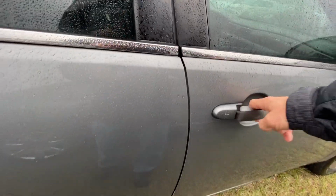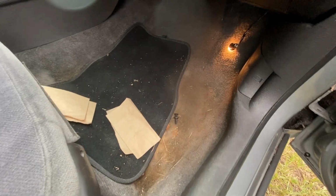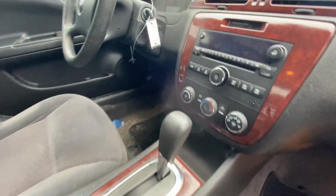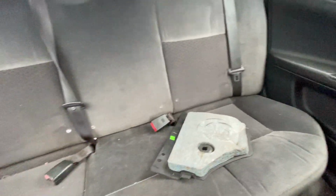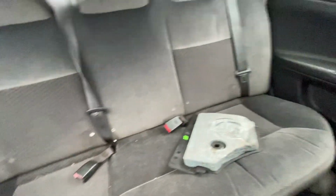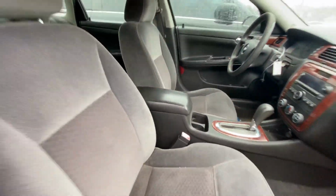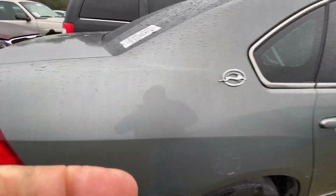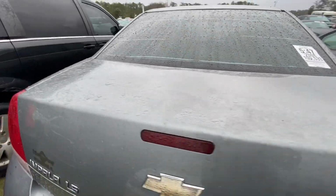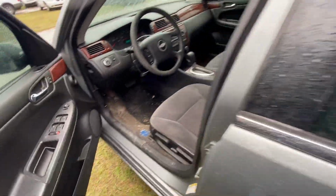Really interesting part is usually inside. It's pretty dirty down here on the floor. Just dirty in general. It smells like an animal of some description. Or filthy kids, not sure. Let's see how it sounds. There's a scratch, trunk's faded. This is what you get at the auction. This is how they all start out.